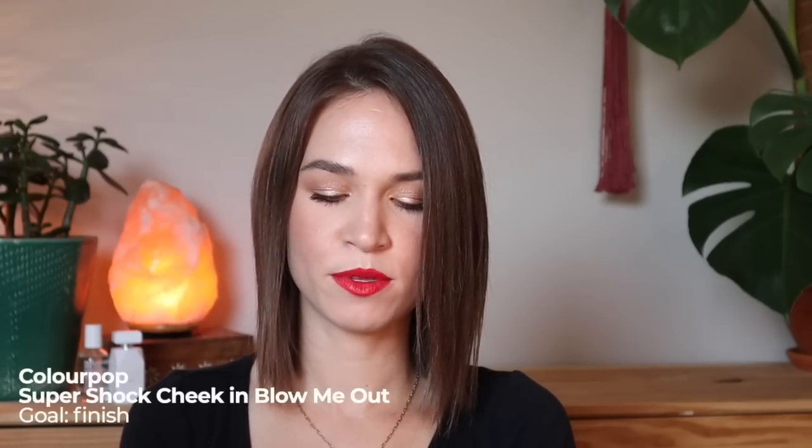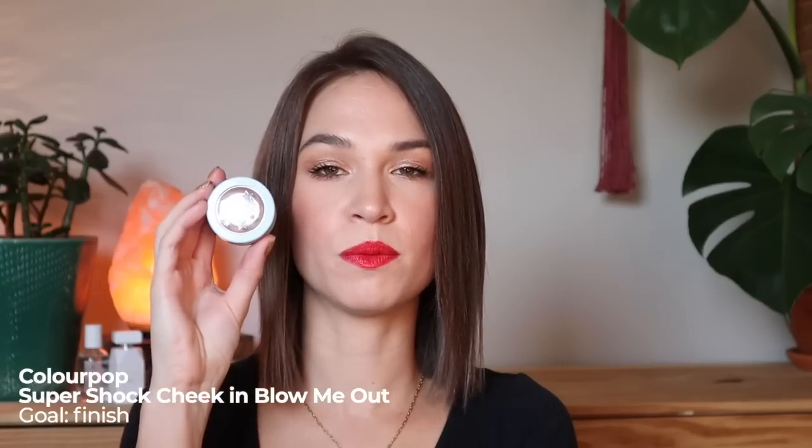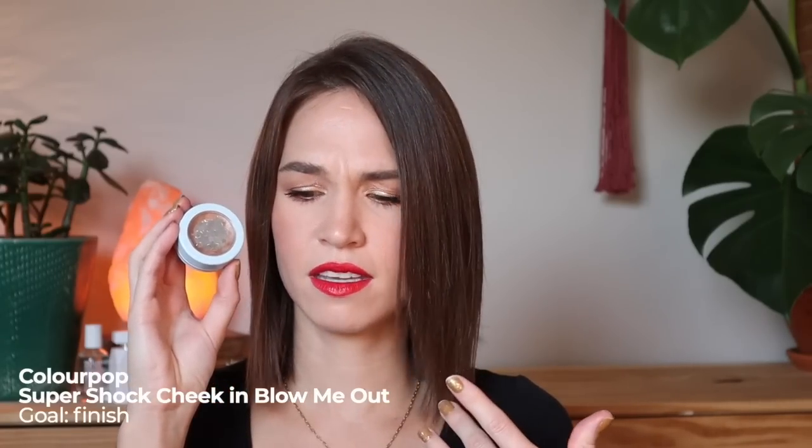And then this next product is a Colourpop Super Shock Cheek in the shade Blow Me Out. This is a discontinued product. I think, is everything that I'm talking about discontinued? My bad. That's just how it works for me for project panning. But this is in the shade Blow Me Out, which was from their 3rd birthday collection. I should have swatched this lipstick. Come on. I was talking about how beautiful the color is and I never even swatched it.